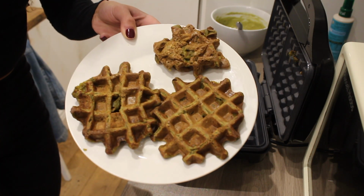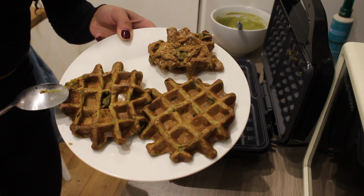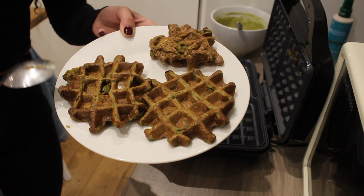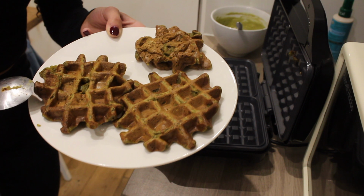So this is what we're working with right now. They look like waffles, but obviously they're pretty decomposed, but I'm gonna keep making these and then I will give you guys a full taste test of the entire recipe.